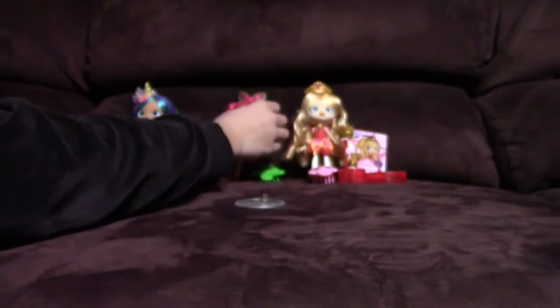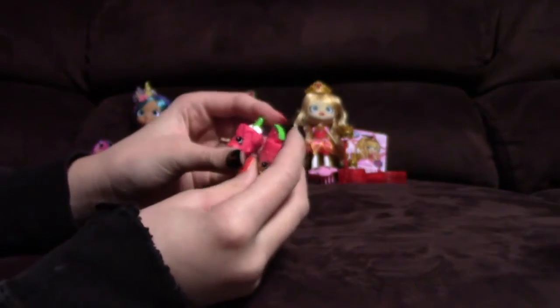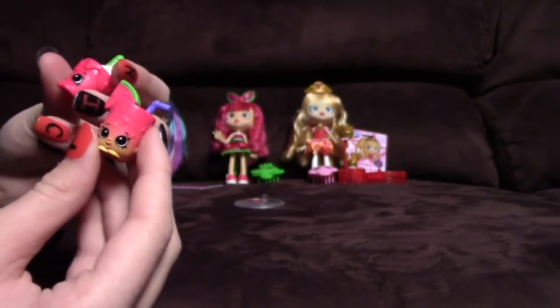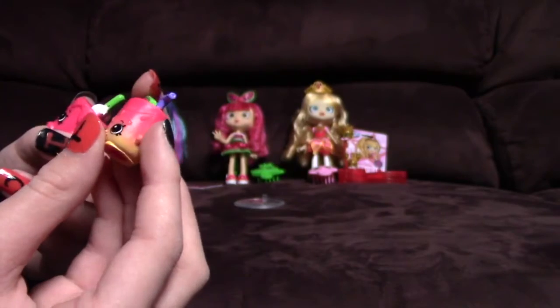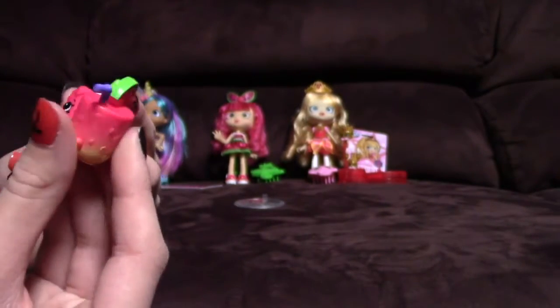What about her little friends? Her little friends. Melonette Popsicle and Melissa Sips. I think you can tell which one's which, judging by the straw. Melonette Popsicle and Melissa Sips. They have little seeds everywhere.